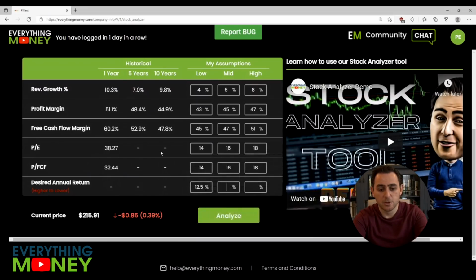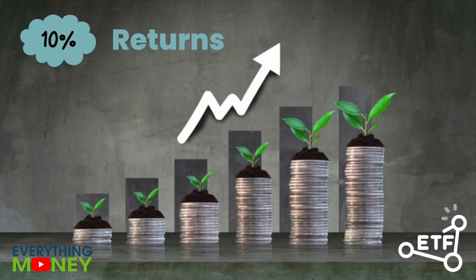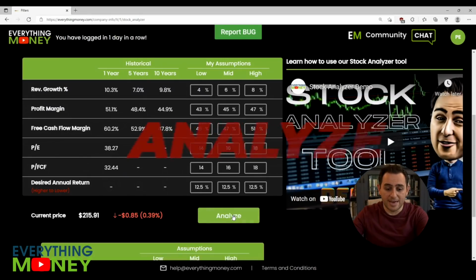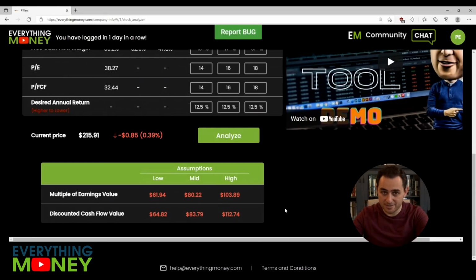And guys, like usual, we do 12.5% for our return because you can invest in an ETF and get 9 or 10%. So you might as well give yourself some margin of safety to buy an individual stock. Hit the analyze button. Guys, the stock is currently at $216. Boom. And it makes sense with such a high 5-year PE that this thing has got to drop a lot. This is just math, guys. So we're looking at this saying this is 62 to like low 60s, low 80s, and low 100s.